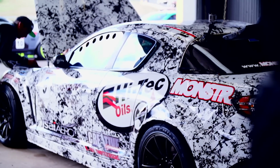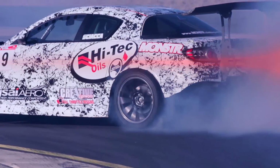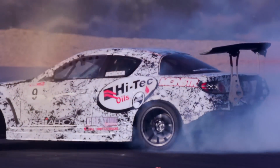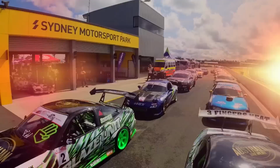It's a full built motor and it's a tough setup. So it's currently in a 03 Mazda RX-8. It's the only RX-8 that competes in Australia. The car definitely has a lot of grip, a lot of power, and it's got potential to be number one. It's just a matter of setting it up and getting my brain smack bang in the middle of it.